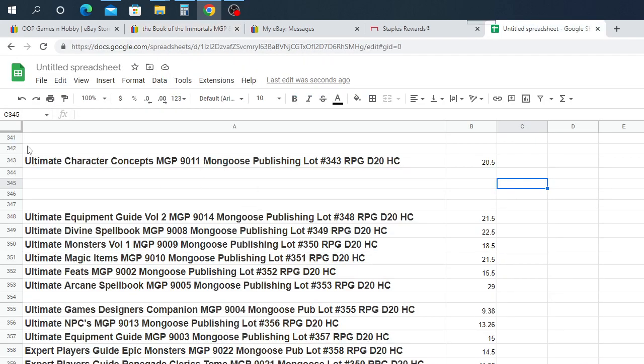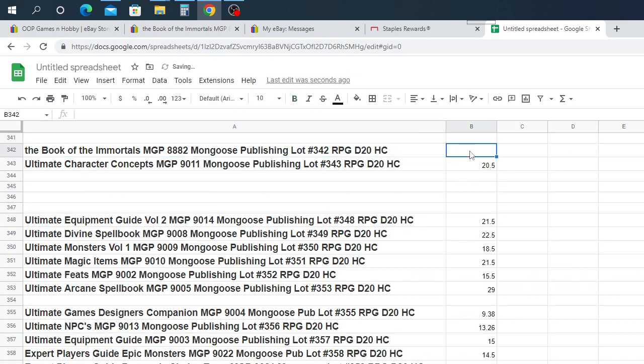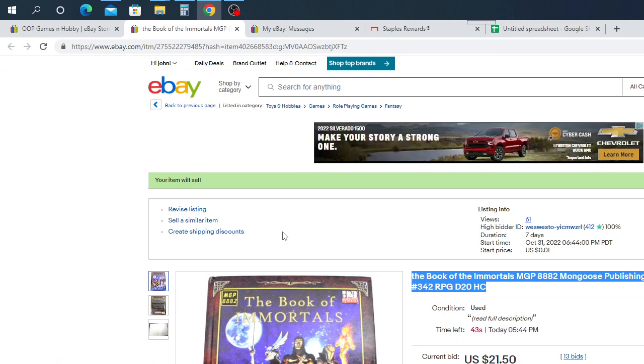342. Based. 2150. There's another Immortal book later on, but I don't know what that is. Let's see if this actually jinxes me out. It's a nice book. By all means, it's a pretty book. Just don't know anything about it.